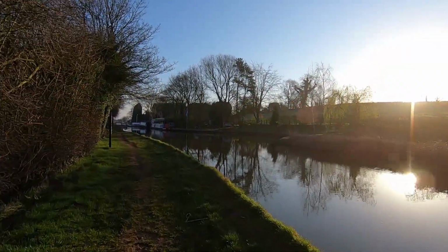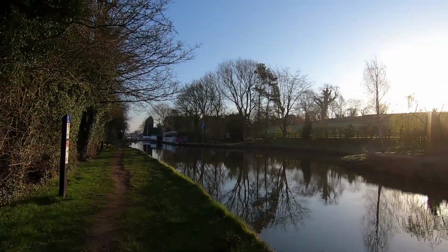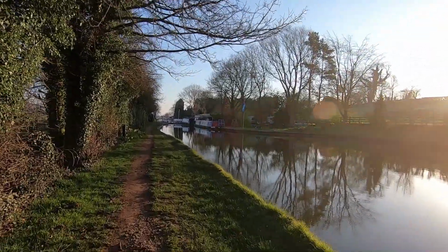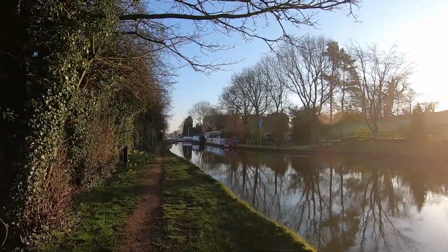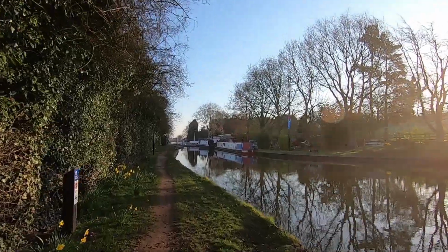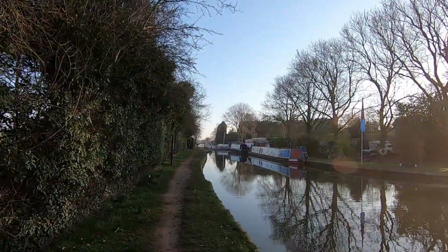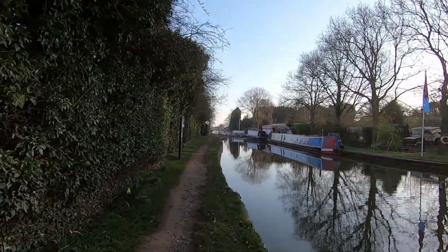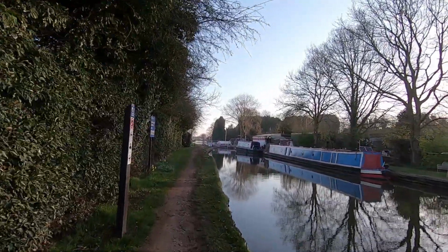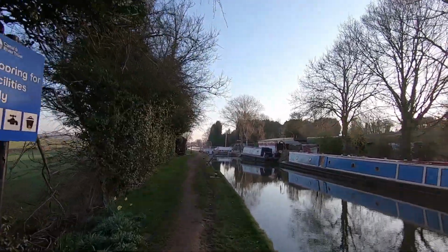Right here we have a winding hole. This is where you turn to go back again. Shortly after that we've got a swing bridge, but the canal is closed there at the moment. To the right there, there's a shop for the Ashby Canal Association. And just here, just past the winding hole, on the left here, is the water point and boaters facilities. The rubbish bins are across the swing bridge in the skip on the other side.